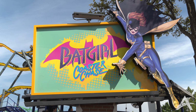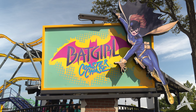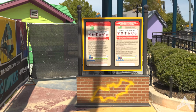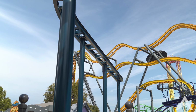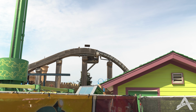And Batgirl Coaster Chase has come along quite a bit. They've got the brand new sign up with the themed pole, and as you come over to this side, you'll see the safety signage over here has a really fun Batgirl theme to it, with all the signage and the brickwork. Not sure if that's the permanent location of that. You can also see the monorail kind of ends over here, and they still got to loop it back around over to this side where the station's going to be.